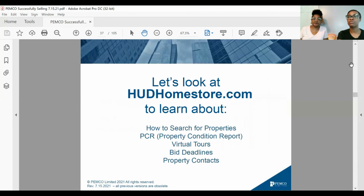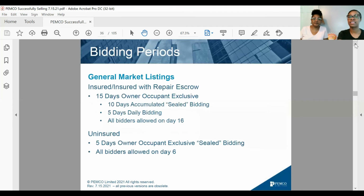Let's just go ahead and hit that, since we kind of got into it, and then we'll be wrapping up. For the general market listings, insured or insured repair escrow, there's 15 days for owner occupant exclusive. HUD will have it listed on their website, and local listing brokers like ourselves will have the listing and put it in what we call our multiple listing service, which trickles down to all the other consumer sites, Zillow and what have you.